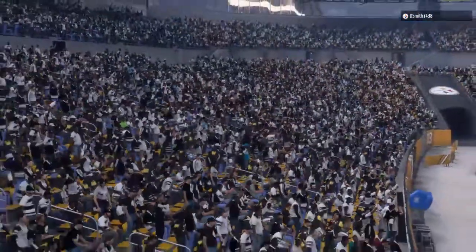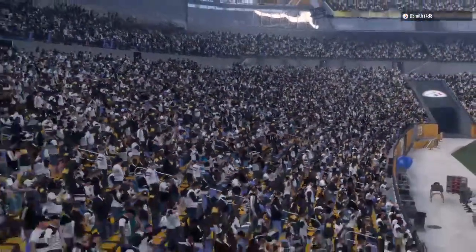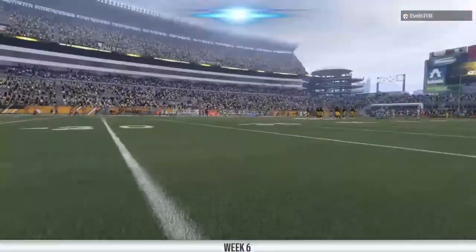Back with Charles Davis, Brandon Gaudin. It's Steeler football to begin quarter number 2, and they've got it here with a first down.